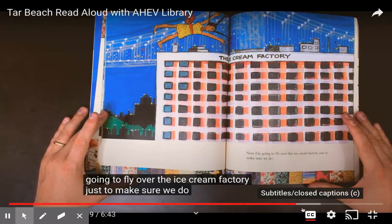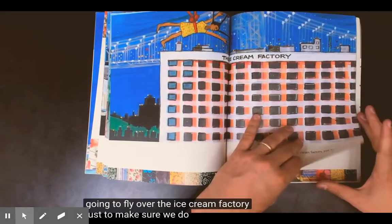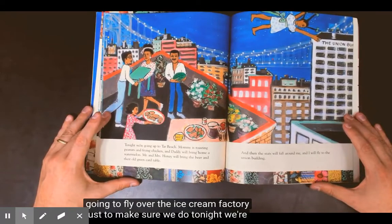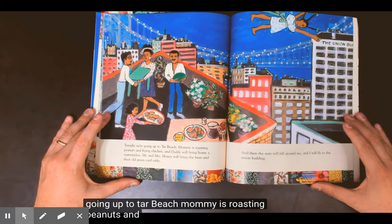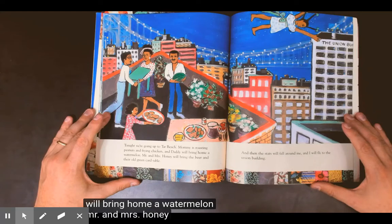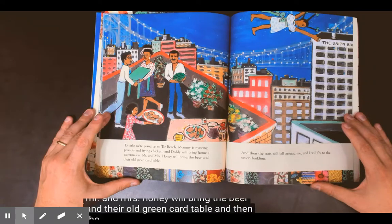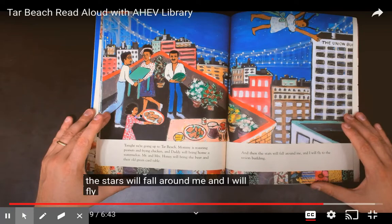Ooh, the ice cream factory. Tonight, we're going up to Tar Beach. Mommy is roasting peanuts and frying chicken, and Daddy will bring home a watermelon. Mr. and Mrs. Honey will bring the beer and their old green card table. And then the stars will fall around me, and I will fly to the Union Building. So Cassie is calling their rooftop Tar Beach.